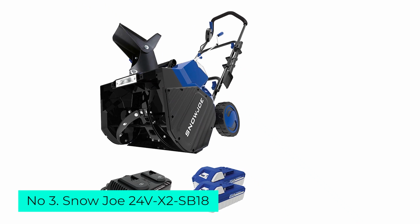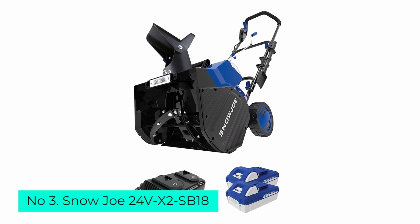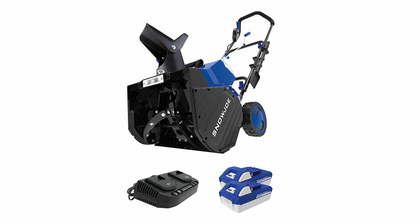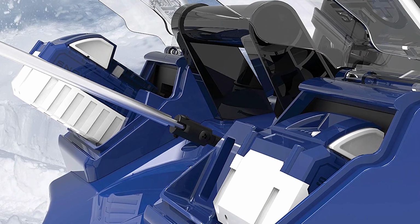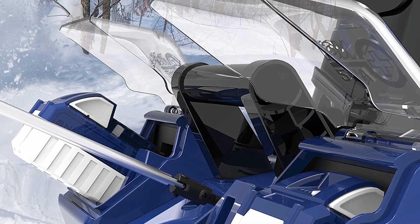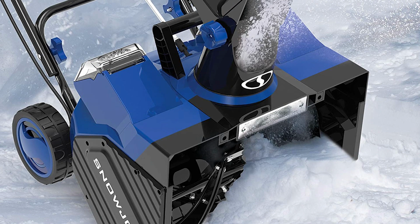Number 3. Snowjo 24VX2SB18. The Snowjo cordless snow blower is one of the largest cordless electric snow blowers on this list, and with it comes a budget-friendly price tag. Supplied with 2 rechargeable 24-volt batteries, each capable of 40 minutes of runtime, this blower throws up to 14 tons of snow per charge.